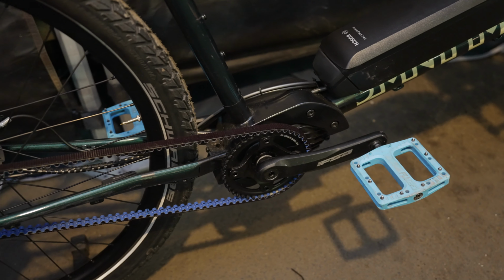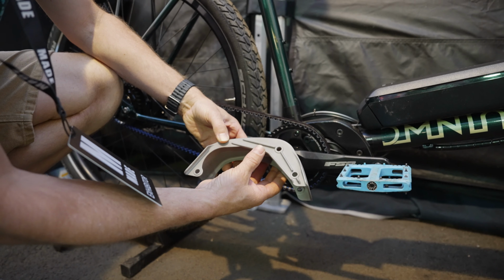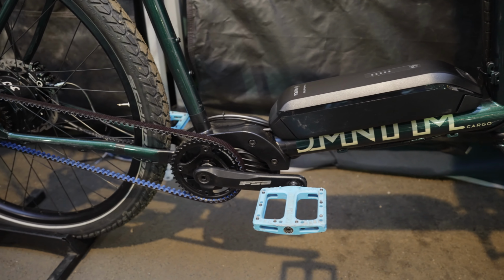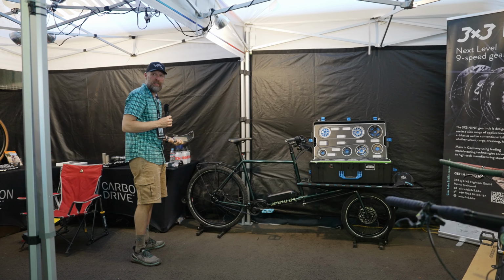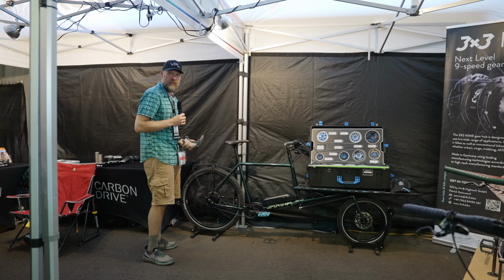In this particular rig, we actually did the fabrication. We took a motor node that existed on the market. We retrofitted it into an existing steel frame. We then built the bike. We added the belt. We put in a 3x3 internal gear hub in the back. And when we're showing it here today, this is a project bike. It's not a production bike, but it helps OEs electrify quickly.